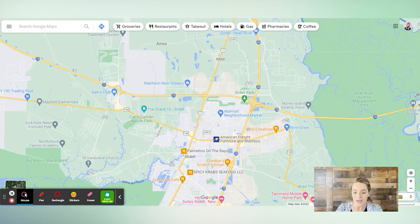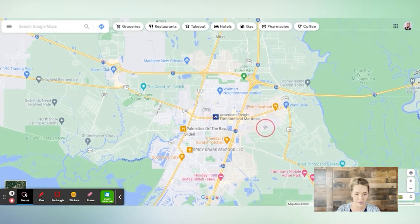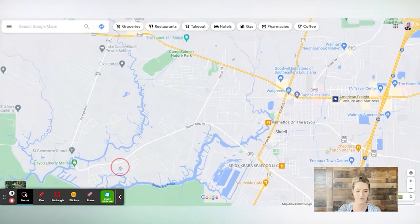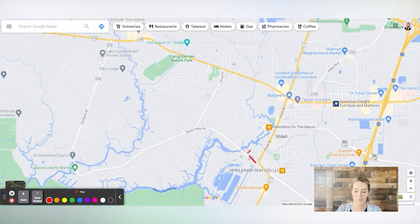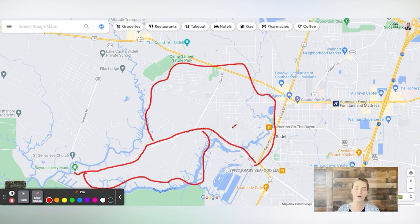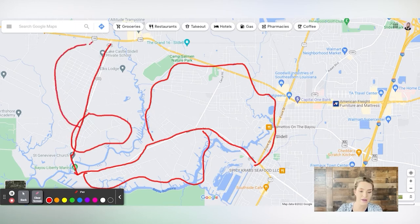I love Slidell. Slidell has not only all of those homes on the water that I was mentioning earlier, but if we come back to this area, actually, let me zoom in just teensy. Okay. So Bayou Liberty Road is going to drop you off into tons of different neighborhoods all throughout this area, as well as all throughout this area. The majority of these are going to be homes, but of course there are going to be businesses here and there. Now, if you cross over the water, this turns into Thompson Road. Thompson Road also has different neighborhoods located throughout.